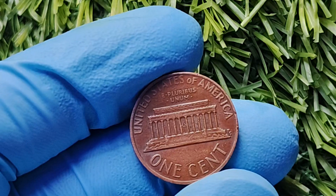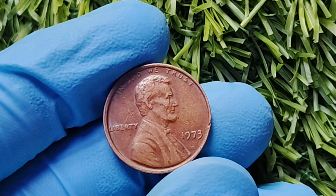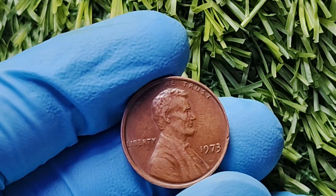One time, I found an old penny in my couch and thought I'd hit the jackpot. Turns out it was just covered in chocolate. But this penny? This one is the real deal.